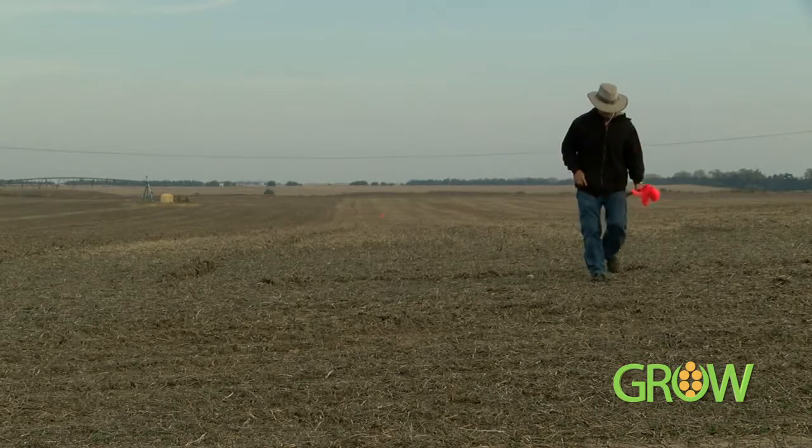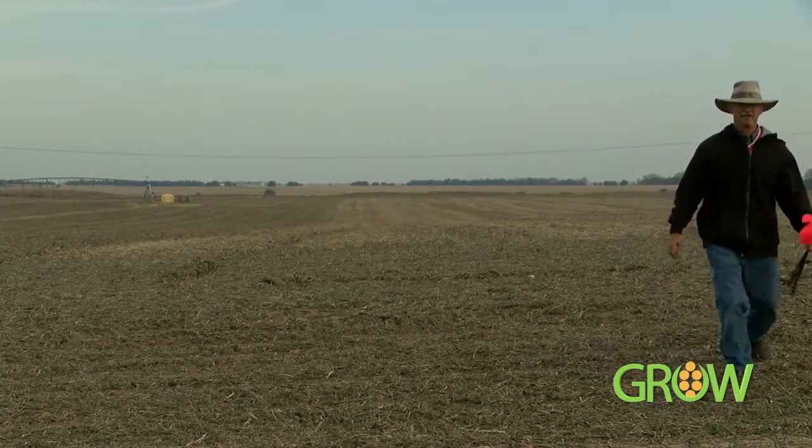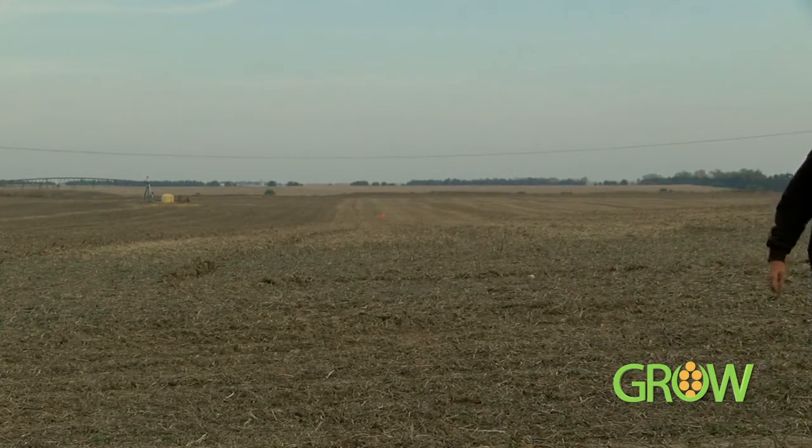Dr. Seymour says with the damage these pests can cause, ladybugs help to avoid crop loss or use of insecticides. We just need to try to depend on those natural beneficial insects that are out there, and try to do whatever we can to promote where they're going to be.